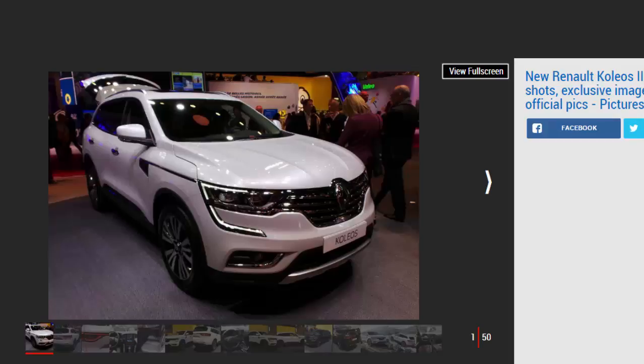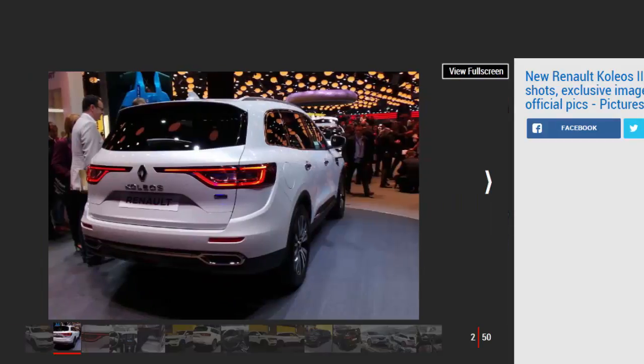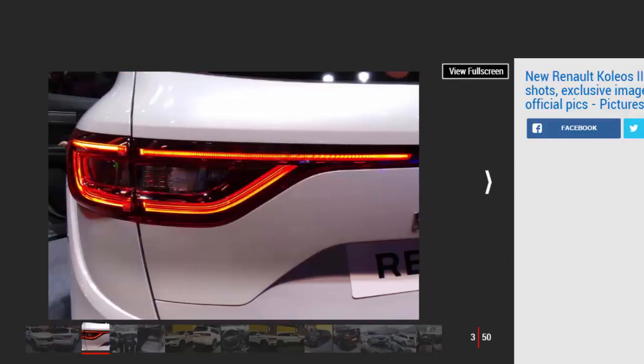This large SUV is expected to rival the likes of the Kia Sorento, Ford Edge, Hyundai Santa Fe and Land Rover Discovery Sport when it eventually lands in the UK in the summer of 2017. The arrival of the Koleos will mark the completion of Renault's overhaul of its entire lineup, a process which first began when design boss Laurens van den Akker refreshed the Clio in 2012. Renault's Paris show star, the Trezor concept, hints at what the future has in store beyond the Koleos.